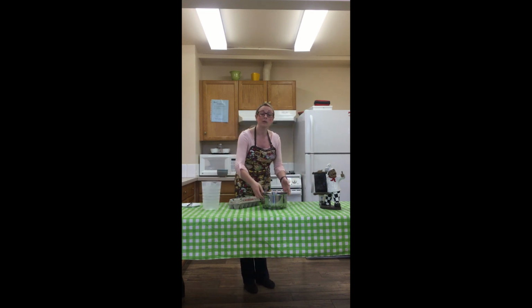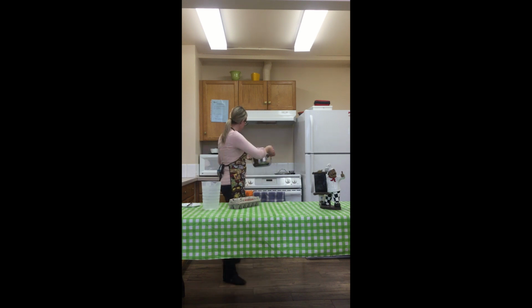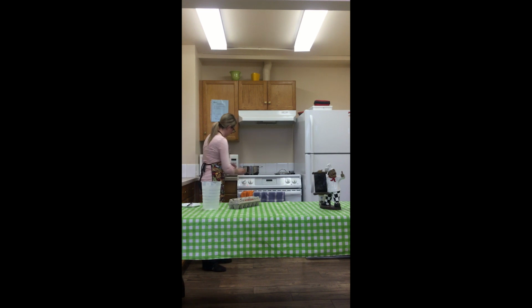Excellent. So now we're gonna take our pot and put it on the stove on high heat and wait until it gets to a big rolling boil. This might take a while. A tip is if you do have a lid, you can plop it on top, as that'll help make your water boil just a little bit faster.